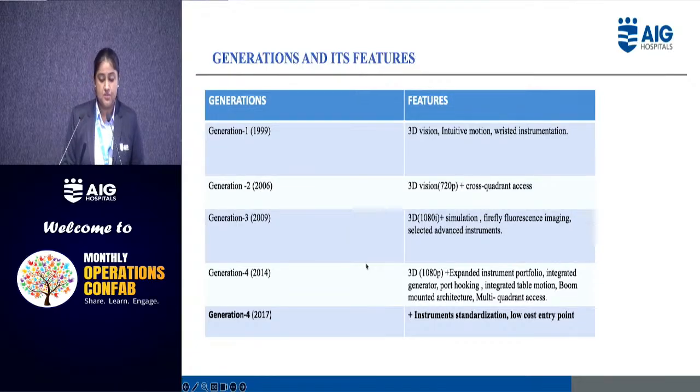The generation 1 has only the 3D vision and wristed instruments. Compared to the 4th generation, what we are using, it has a Firefly technology, which we will be discussing in the upcoming slides. And it has standard instruments and low-level entry point. Low-level entry point is nothing but the incision is made in the lower quadrant of the abdomen, so it is easily accessible for the surgical target area. These are the different advanced features of Da Vinci X.